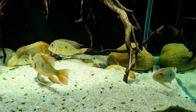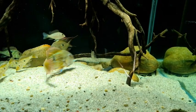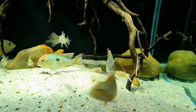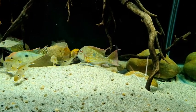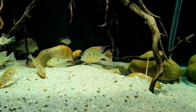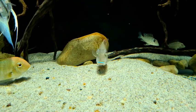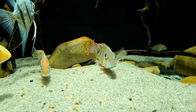Which brings us to the Brachybranchus, or the black-throated Eartheaters. And they're spawning again, and these guys are just gorgeous, and this pair here will definitely get their own tank once the fish room's finished, because I've already got orders for some of the fry. And tell me, how could you not love a face like that?